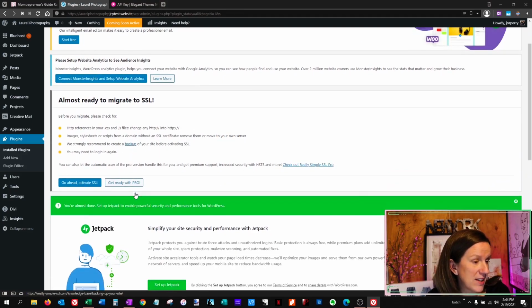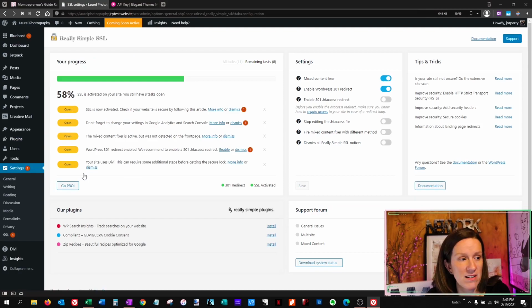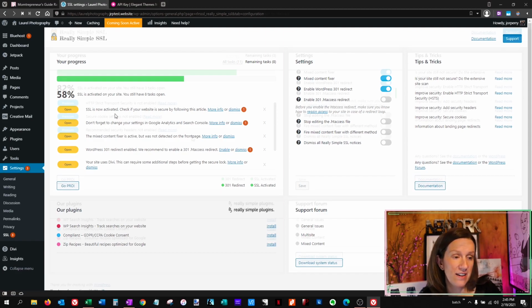Great, so almost ready to migrate SSL. Go ahead and activate. And I only ever use the free one. They do have a pro one, so depending on your site, you can choose which one you would like to use. It just gives you different things to configure. We're not going to go through those right now, because some of them may not apply, some of them may apply. So we are just going to leave them as is for now.